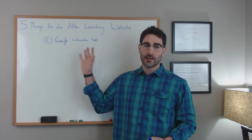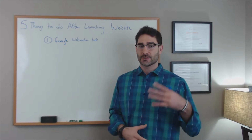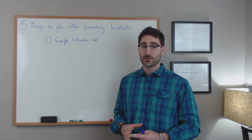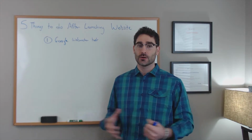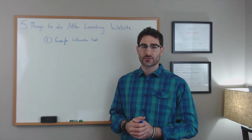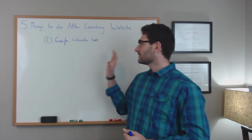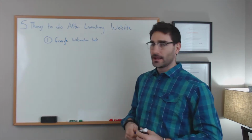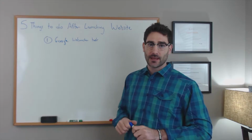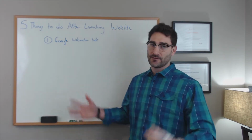So definitely create a Google Webmaster Tools account and add your site, and you'll need to confirm that you own the website. So make sure you have access to the code, or I think there's a few other ways you can do it, like with the domain registrar, stuff like that. So make sure that you submit that, and you have a sitemap that you can submit to Google as well, that tells Google all of your pages and how they can find them.